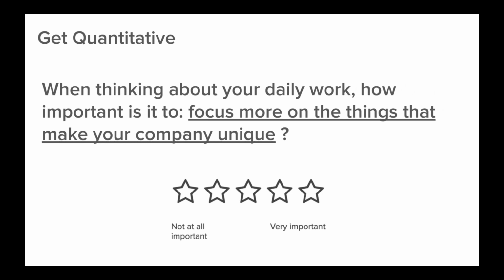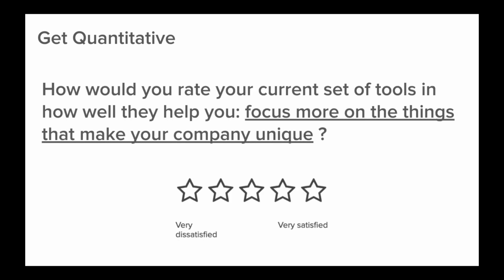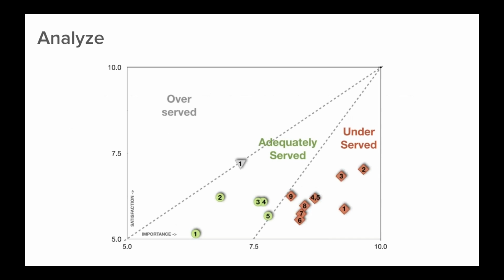And in that same survey, we also asked, how would you rate your current set of tools and how well they help you focus more on the things that make your company unique? And so again, a 5-point scale, 1 to 5, very dissatisfied to very satisfied. When we get answers to these questions about these desired outcomes, how important are these desired outcomes and how well served are you in your current tools or solutions, we can then start to map out a bunch of different desired outcomes.